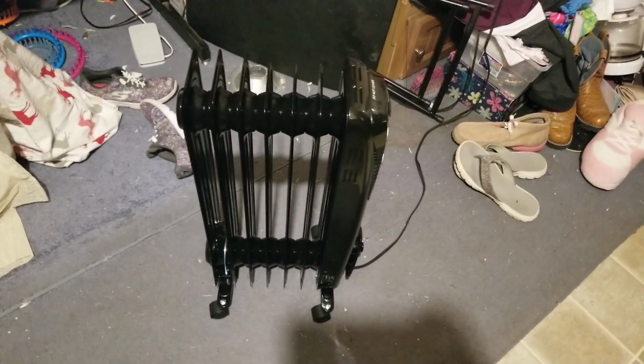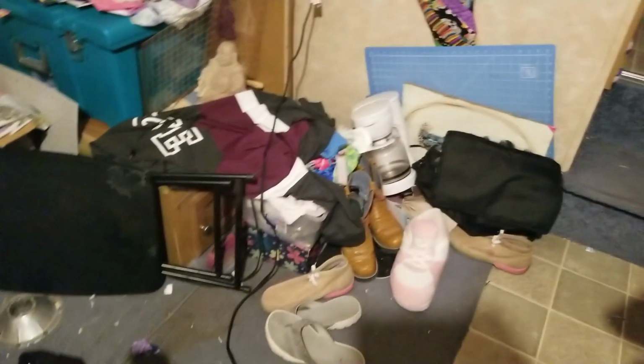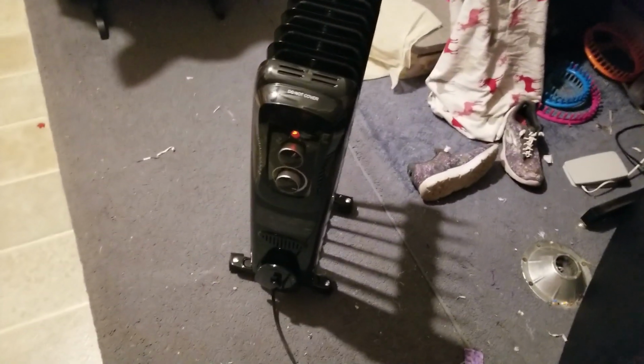So I have electric heat. Now, I triple check before I go to bed that nothing is touching this heater. That's why it's out in the middle of the open. I am scared to death of fires, so it's in the open, plugged straight into the wall. I will not plug these into an extension cord, but everything is clearly open around it, so I'm hoping for the best. Just in case, we do have a fire extinguisher. I hope I never have to use it. I hope that never has to happen. But everything's clear around it.